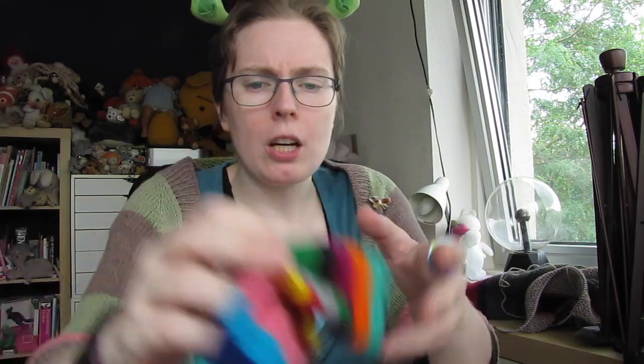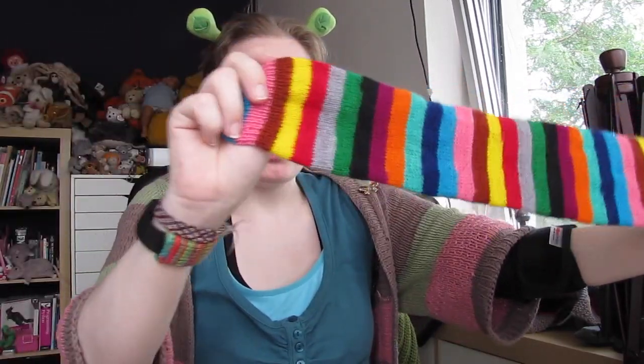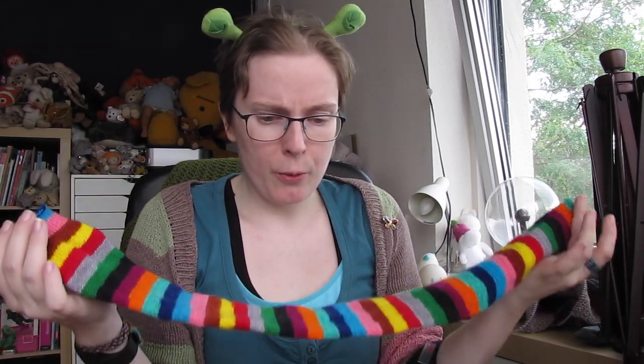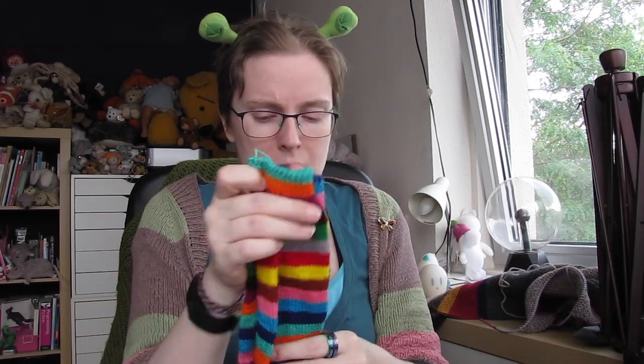I still have not separated my Mind the Gap tube. I have issues deciding what color to use for the contrasting. I don't know what color to use for the toes and for the heel, and I keep looking at it. I'm looking at my sock yarn, and I cannot decide what to do there. I don't know. Maybe it will come to me in a dream.